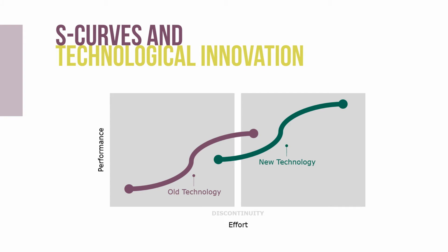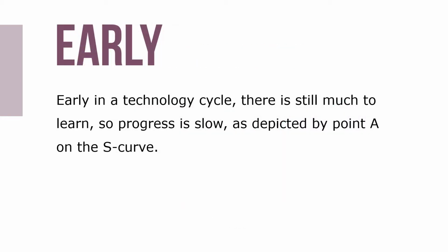From the invention of the printing press to the rapid advance of the internet, studies of hundreds of technological innovations have shown that nearly all technology cycles follow the typical S-curve pattern of innovation shown here. Early in a technology cycle, there's still much to learn, so progress is slow, as depicted by the first point in the S-curve. The flat slope indicates that increased effort in terms of money or research and development brings only small improvements in technological performance.